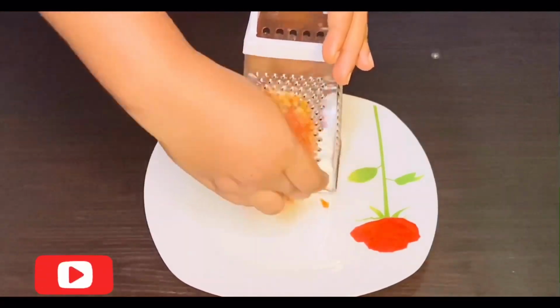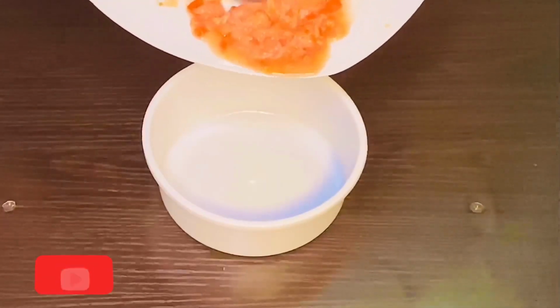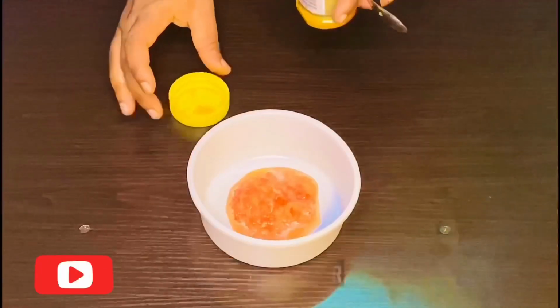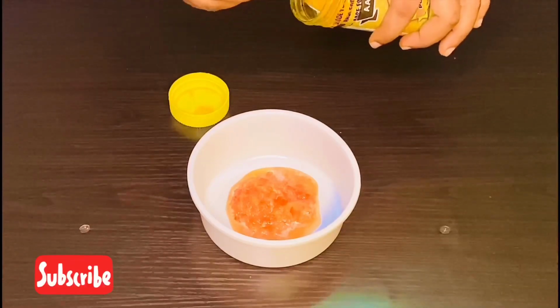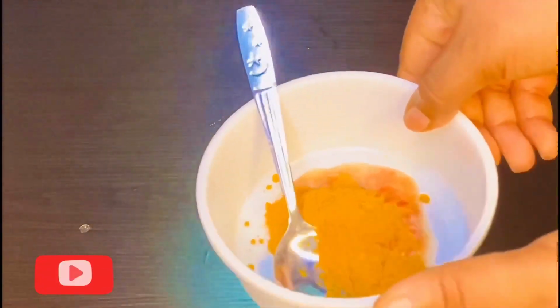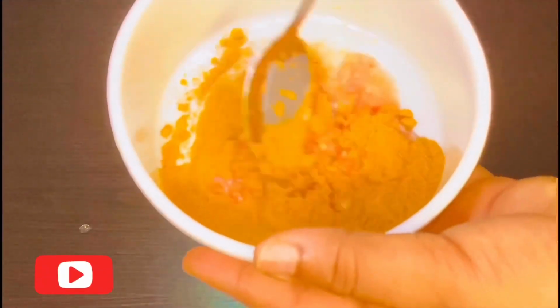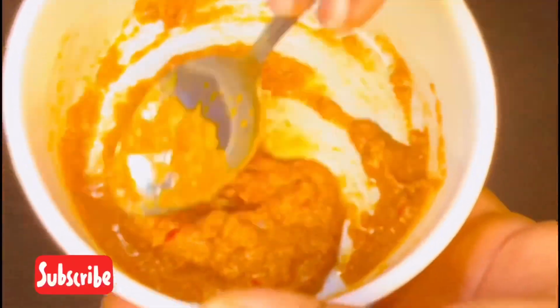And now I will be grating the tomato into a paste and then pour it into a mixing bowl. The next ingredient I will be adding is turmeric, and I will be adding 1 tablespoon of turmeric. Turmeric is rich in antioxidants and it has anti-inflammatory, antibacterial, and natural antiseptic properties. Turmeric can also work wonders for skin conditions like eczema, and it also fights off acne and helps to keep the bacteria from spreading. Turmeric can also help to reduce redness and blemishes.